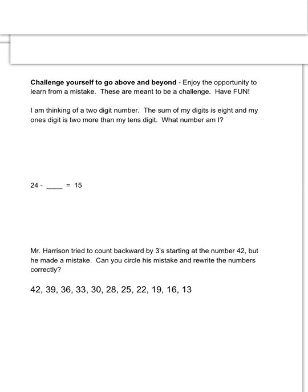So you have 3 problems here. I'm thinking of a 2-digit number. The sum of my digits is 8, and my 1's digit is 2 more than my 10's digit. What number am I? I'm trying to find that. Also, 24 minus, or 24 take away, or 24 subtract, what number gives us 15?